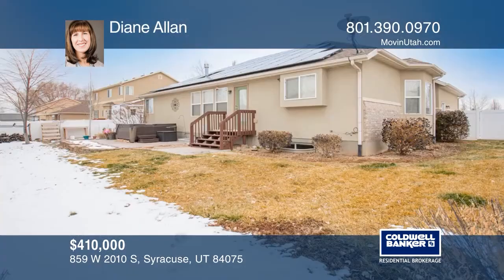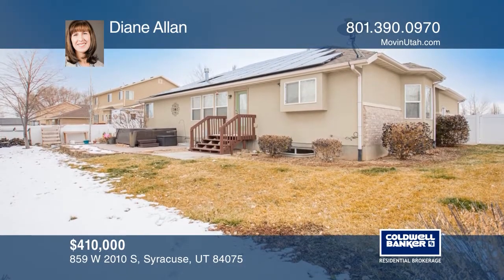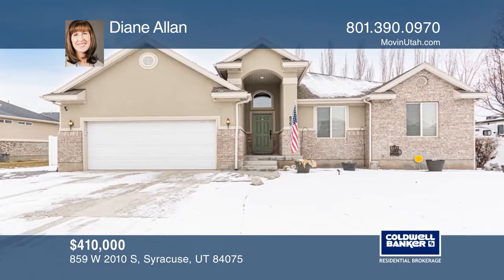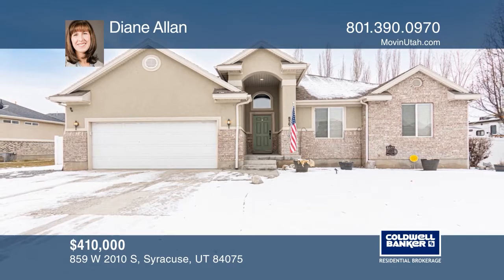The home is also equipped with a whole house solar system. Think this could be your dream home? Take the first step by calling Diane Allen today.